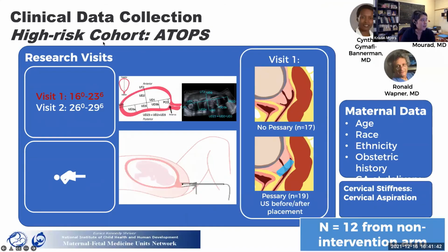And then we also have a cohort of high-risk women. These are women who are getting a biomedical device called a pessary. The results I'm going to show you today are from the non-intervention arm of this clinical trial. I can't talk about the pessary today because it's still in clinical trial. These patients are identified with a short cervix between 16 and 23 weeks of their pregnancy. We take their maternal anatomy and cervical stiffness at the time of pessary placement, or sometimes, and again, some patients don't get it.